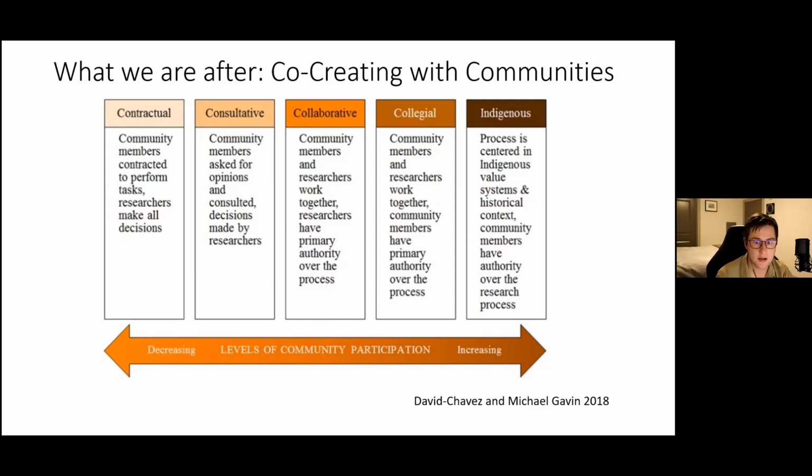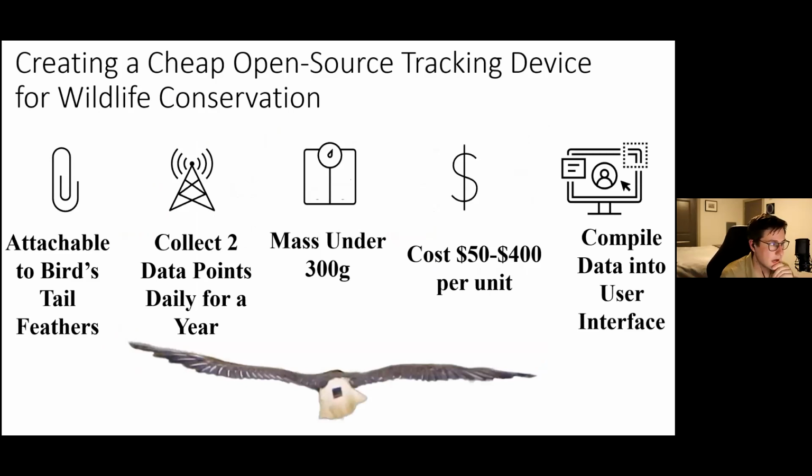So the first project I wanted to talk about is creating a cheap open source tracking device for wildlife conservation. We worked specifically with the American Eagle Foundation. Currently, I'm not sure if anyone here works with trackers, but they're usually thousands of dollars, and they can be very expensive, very bulky. So we designed a tracker in collaboration with a startup in Europe that was attachable to a bird's tail feather. It could give position, and you could track data on that bird anywhere in the United States and Canada.